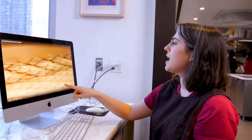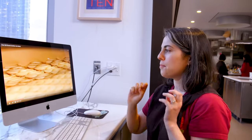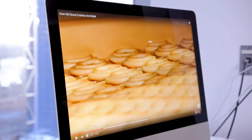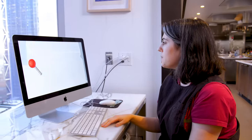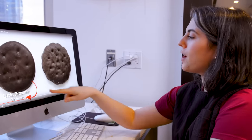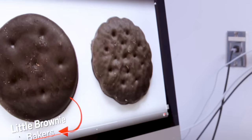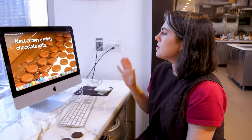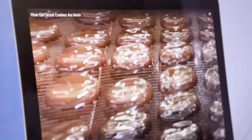Look at how the Tagalongs are filled. They're not like piping the filling into the center of the buttons. They're just coating the whole thing. Little Brownie Bakers in Louisville, Kentucky. Ooh, North Sioux City, South Dakota is the other one. Wow. So I feel like I've been eating the Little Brownie Bakers one and not ABC Bakers. Okay, so this is saying that the mint flavor is in the coating.